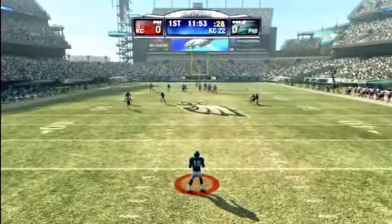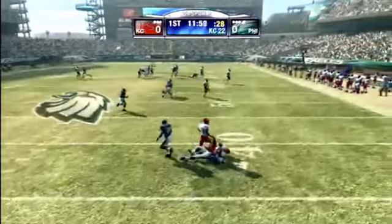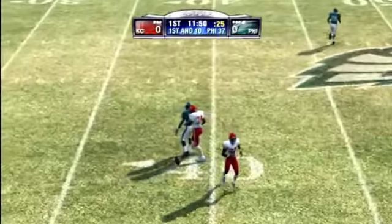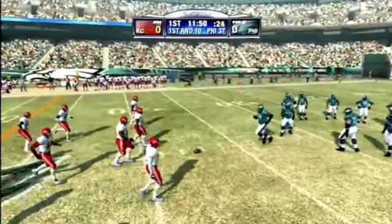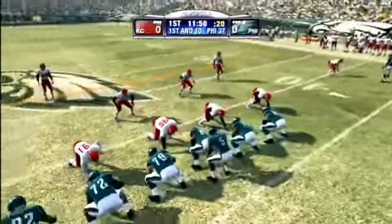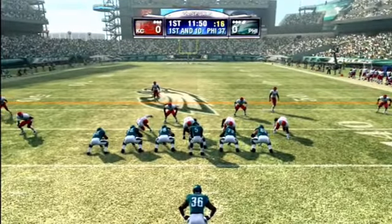Here's the kick. He got some distance on it. Jackson takes it at the 32. He's tackled at the 37. Seems like the coverage broke down a bit on that one. I thought they had him pretty well contained on that play, but he did find a small crack in the coverage, got it up the field. They were lucky they got hold of him. He could have broken that one off.